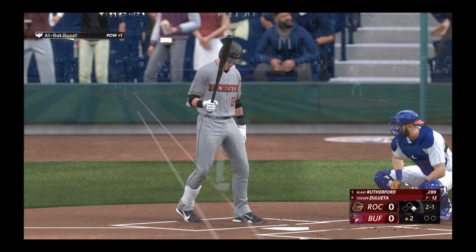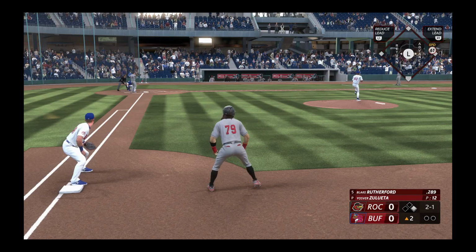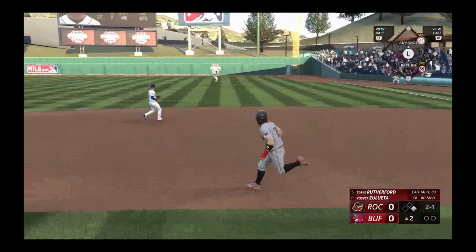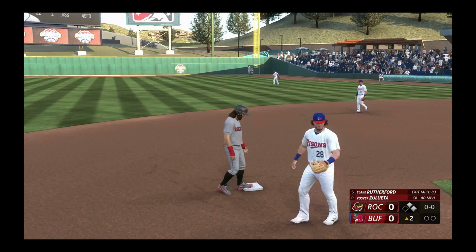Here's Blake Rutherford. Two hits in four at-bats during yesterday's ballgame. Two balls and a strike. Here it comes. Ground ball to the right side. And there's a hit. So RD moves to second. First and second now with nobody out.